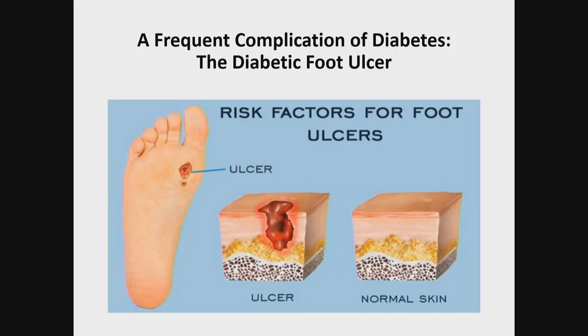I'll show you just one study we've done for 5 months. So diabetic foot ulcers treated for 5 months. We were able to completely heal 100% of those ulcers.